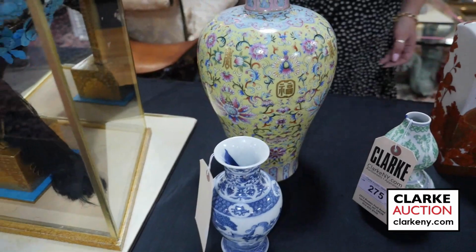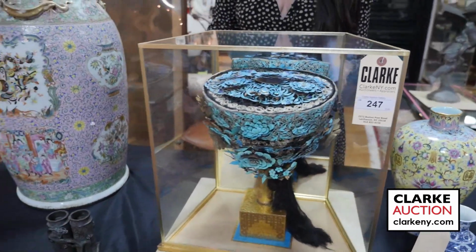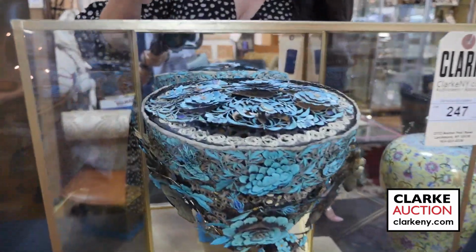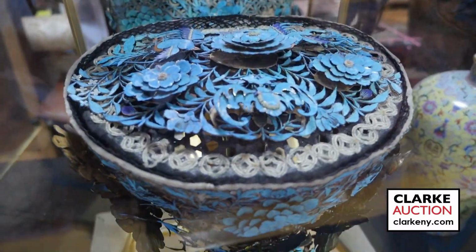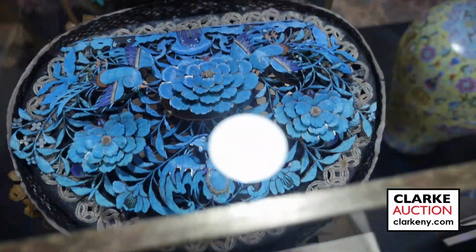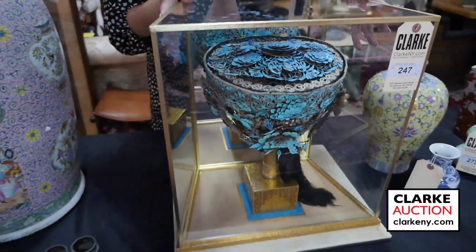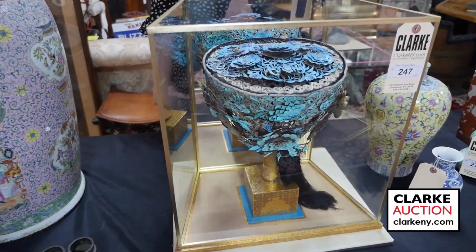This is one of the stars of our show. This is really quite beautiful. So this is a Chinese kingfisher feather hair ornament or crown hat. Really beautiful design. You can just see the wonderful detailing with these kingfisher feathers, with the birds, the flowers. There's a bat. Really so beautiful. This is estimated at $1,000 to $1,500, and of course comes with this wonderfully fitted case, which beautifully displays this piece, which is quite fragile.